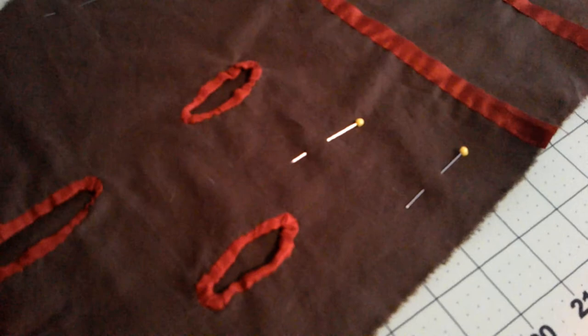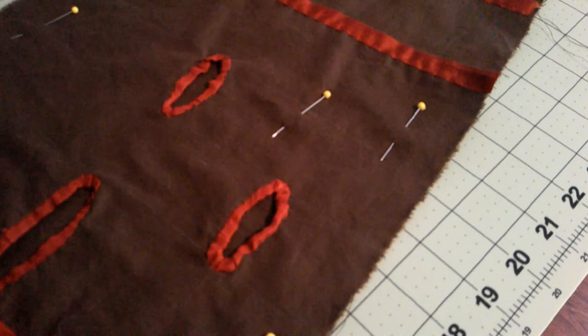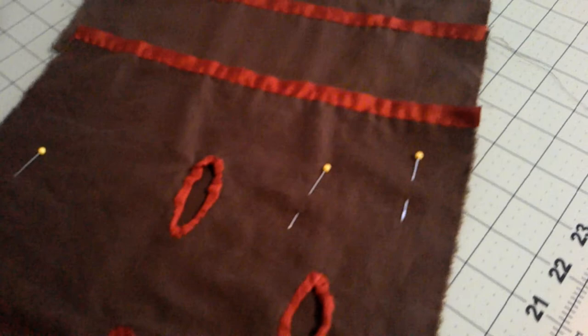I am terrible at encasing fabric in ribbon, apparently, but it doesn't look, well, it does look bad. But in theory, no one's going to see this but me, and I guess whoever's watching this video. But yeah, so I think the next step is to figure out where I want everything. And then start embroidering.